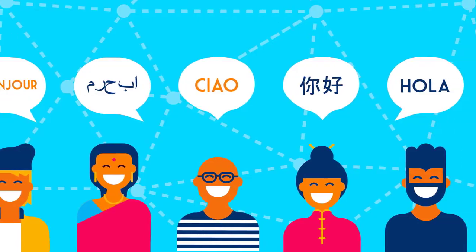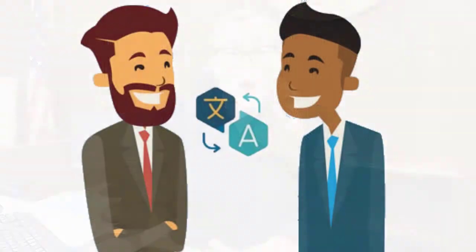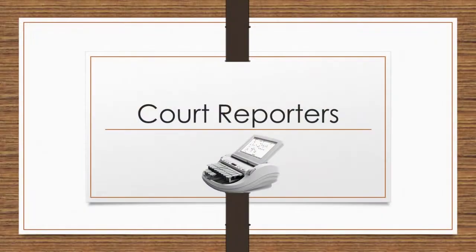There are also sometimes interpreters needed in the courts. People come from all different communities. Our state is very diverse, and we want to make sure that anybody that comes to the court has access to justice, and that means that they need to have proper interpretation so that they can be understood and they can understand all that is going on in the court.